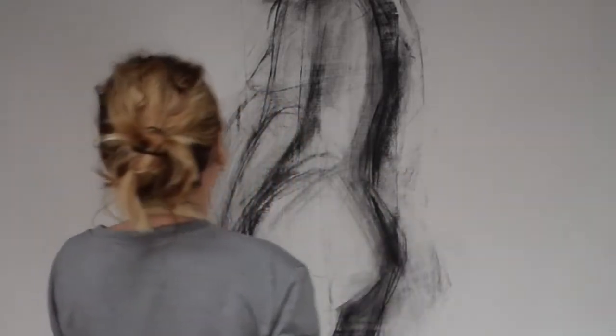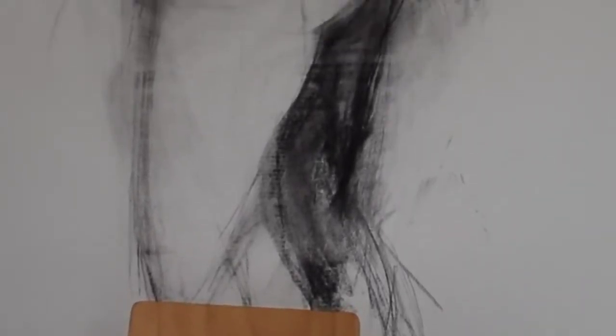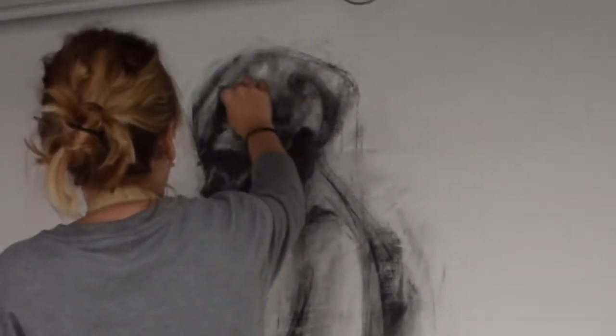And I think scale has also been a key element of this project, because I've been working initially from quite small models, sculpting models about 15 centimetres high, and then working up to quite a large scale from those models. So that's been an interesting thing to explore, the difference in effect, and also that sense of being further removed from the original source. So I've been drawing from something that I've sculpted, which is also something new for me.